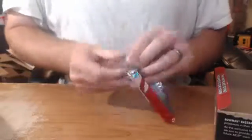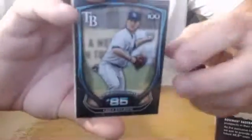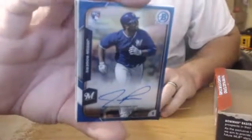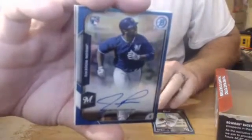I remember Jose Fernandez came up and my man tore the MLB up. Fernandez is nasty, dude. I mean, he is just filth. All right, we're going to have a blue rookie auto. So, not a very good break for you guys, that is for sure. Hopefully it's a good rookie. Hopefully it's Franco. And it's Jason Rogers. So, Jason Rogers, blue refractor auto for the Brewers, number to 150.